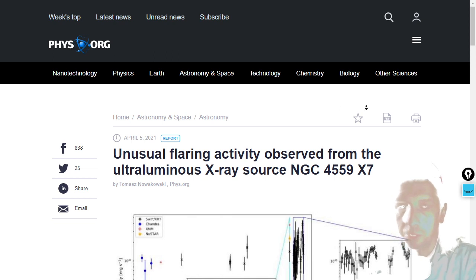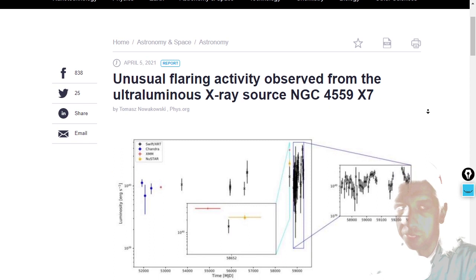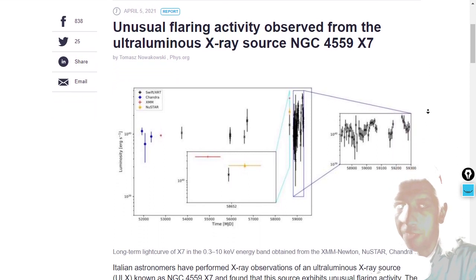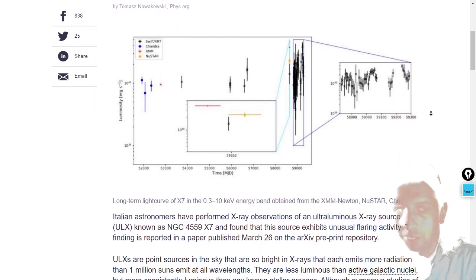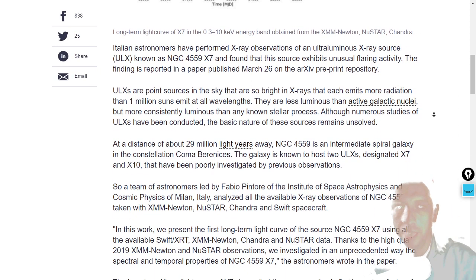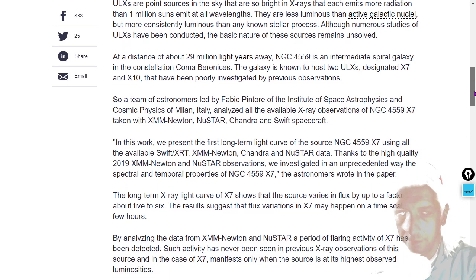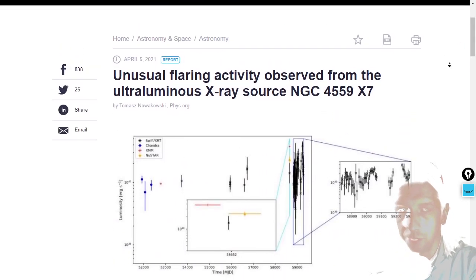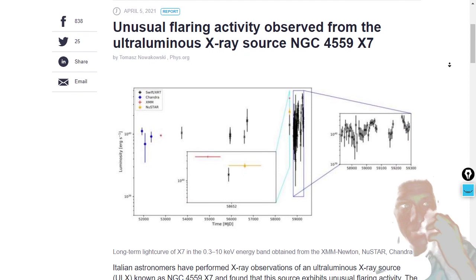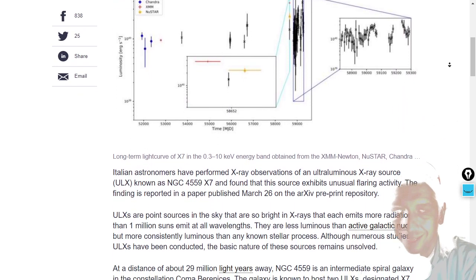How about some unusual flaring activity observed from the ultra-luminous X-ray source NGC 4559 X7? So there's a very variable ultra-luminous X-ray source located in that galaxy. And that galaxy is pretty distant here. This one is located at a distance of, well, I have no idea, but I'm just going to let this article scroll as well. NGC 4559's X-ray source X7.